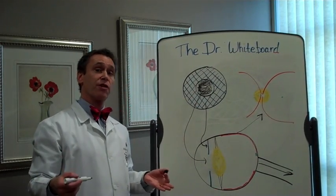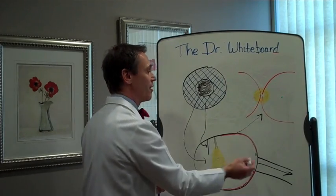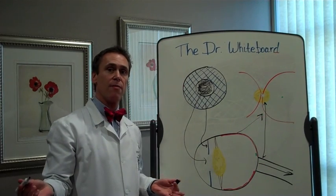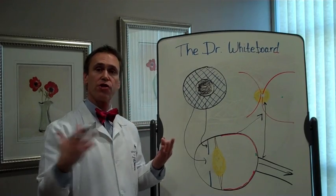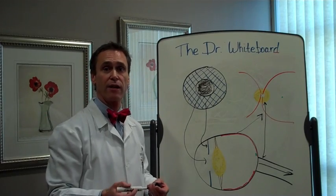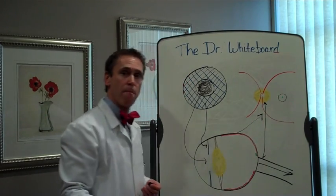But when an eye doctor looks inside your eye, what the eye doctor is doing is looking at the back of the eye, and the optic nerve is actually right here, and then there are blood vessels that come out of the optic nerve. And those blood vessels nourish the retina. The retina is the part of the eye that turns light into electricity, and those electrical impulses go back to the brain. Right here in the middle, it's called the macula.